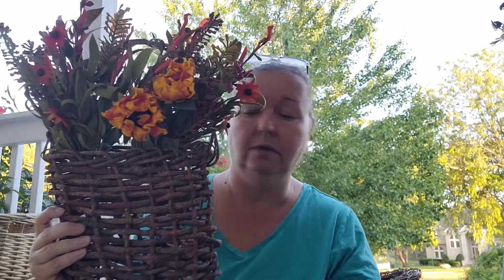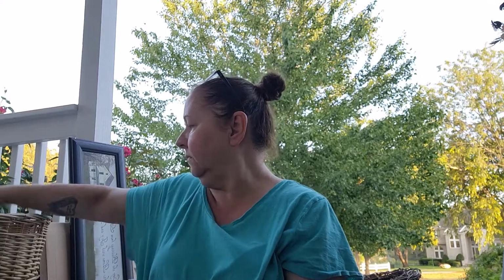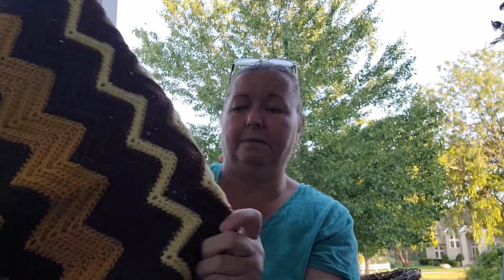But this basket is amazing. So I'm gonna do a little project with this basket. And then this, somebody took the time to knit this, and I can't believe people just give them away. But I went ahead and picked it up. Perfect colors for fall time.